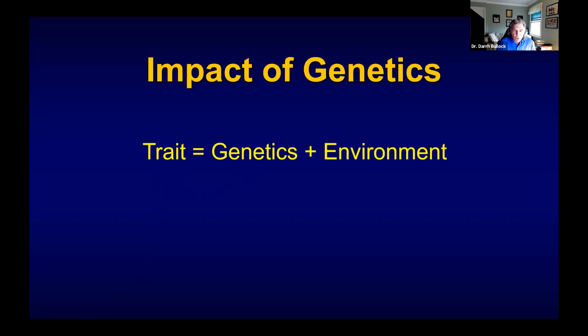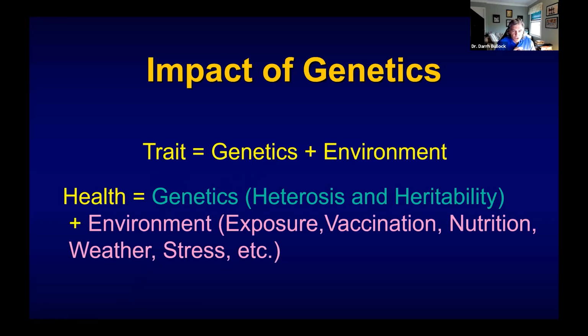It's really not a trait, it's multiple traits, but let's just look at it this way. We have health, which is our trait. We've got the genetic component. As you can see, there's two parts to genetics, and we'll talk about both of those. And then here below, the environment. Now, when I talk about environment, that also includes management.